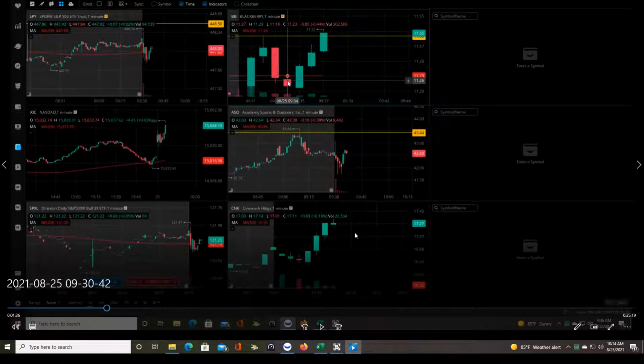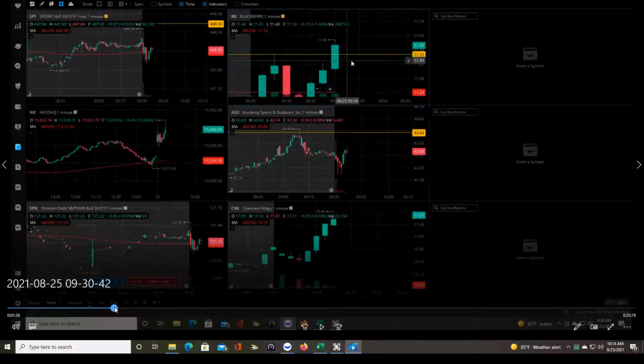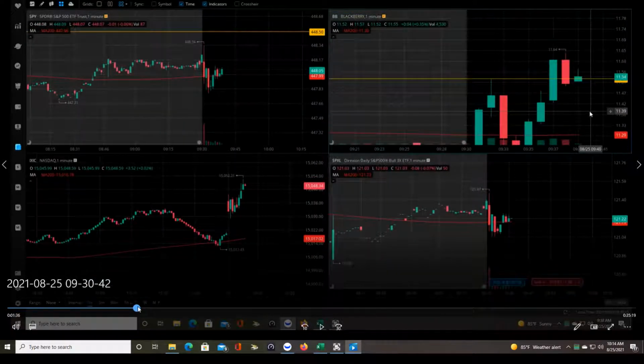There's no way to delete these charts. You just have to replace them, or you can reduce the size of the number of charts that are on your page, and then the ticker symbol will disappear. So that's why I just leave them there. And let's see what happened.